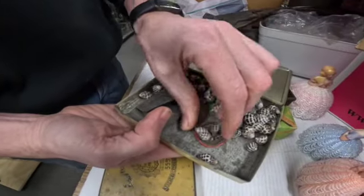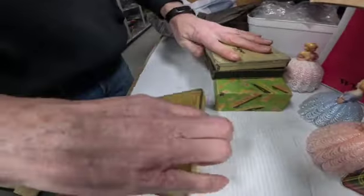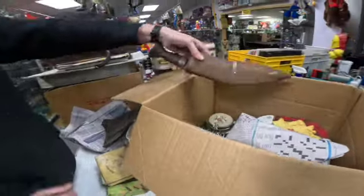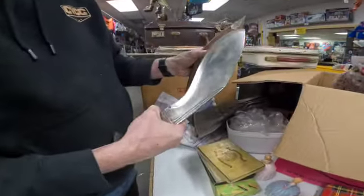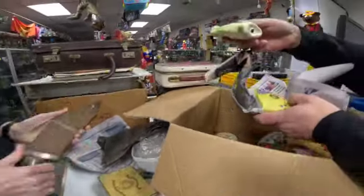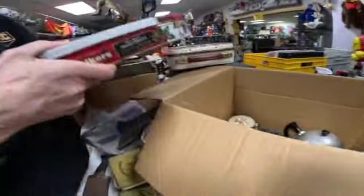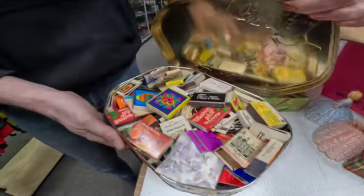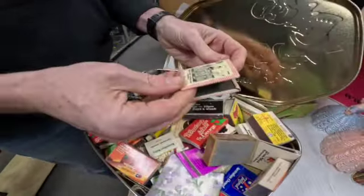Some shells? Maybe not. First time for everything. Just empty star boxes. Gherkin knife. Yeah. Nice. Other half of the other. Oh, that's the snail. That's the snails. Oh, more matches. The matchbox holders are cool.